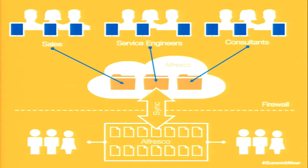Or the service engineer completes the service log. He's gone off, he's looked at a wind vane, or a piece of electrical equipment, whatever it happens to be, he's completed a service log, and he posts that document up into the cloud, has that synchronized back, and that becomes part of the record for the piece of equipment you're maintaining.